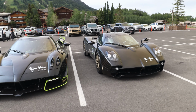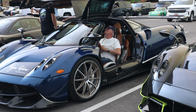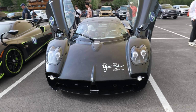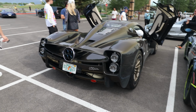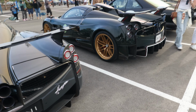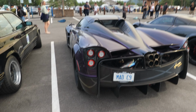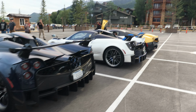Utopia here. Utopia. I do like this blue Utopia a lot better than the yellow one. This is Horacio's car. Now this is actually really cool. This 500 SCC. This purple carbon on this guy. I think it already went out.